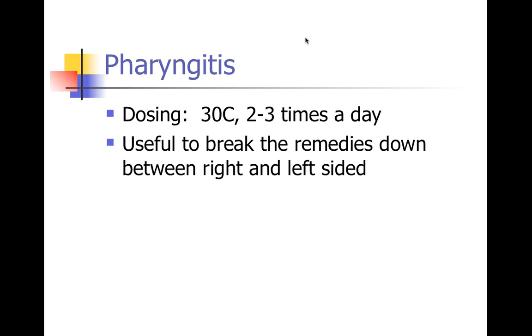Now, we'll talk a little bit more about dosing. If you don't have any response, then you have to reevaluate. And sometimes you're not going to wait 2 or 3 days. So if someone has an extremely irritable throat and they're in a lot of agony, I'll give them a remedy, a couple of dosages, and if it doesn't change after 2 or 3 dosages, I'll look for a different remedy. But if you feel that maybe they're getting a little bit better, they're feeling more comfortable, then I would continue it, 2 or 3 times a day.